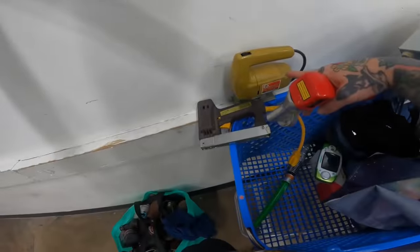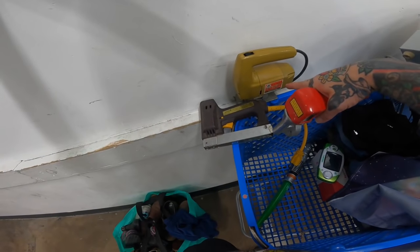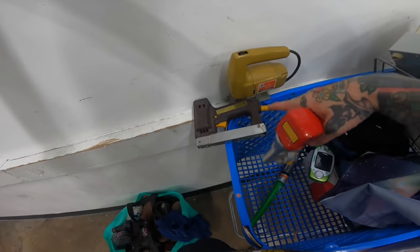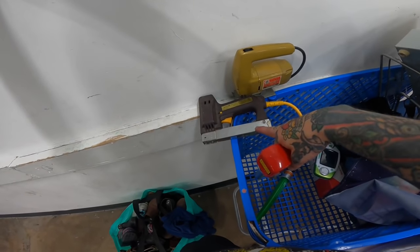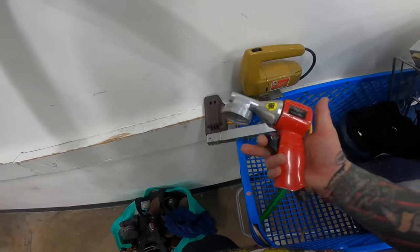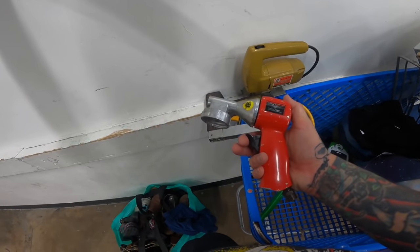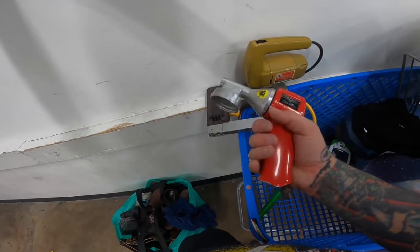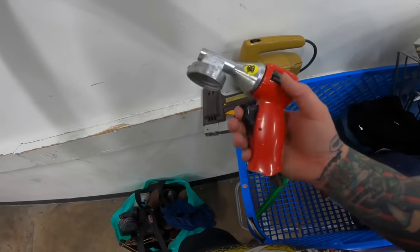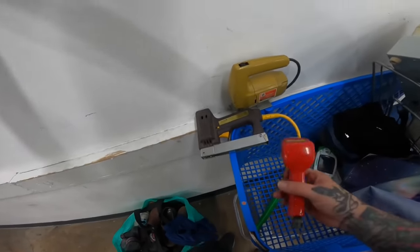All right, so the Black & Decker Jigsaw 7504 model, $15 shipped. The Arrow ET50 electric staple gun is about $11 plus shipping. And then this Central Pneumatic air undercoating gun is not even listed. And again, it feels really cheap. So all of this is going back. Not all vintage is worth it.